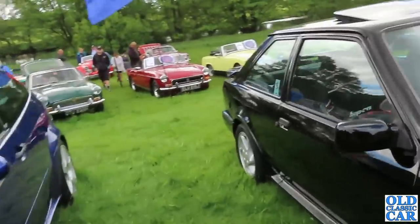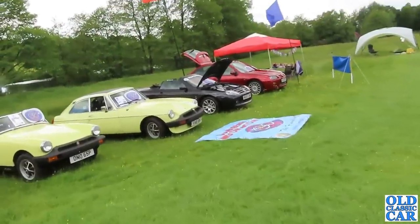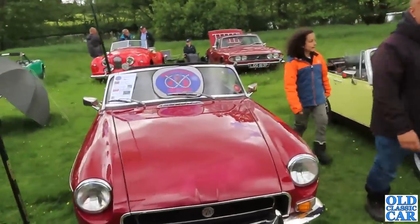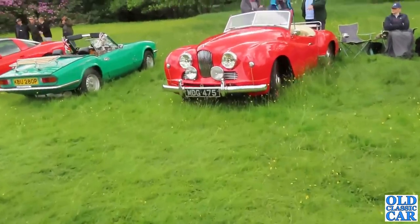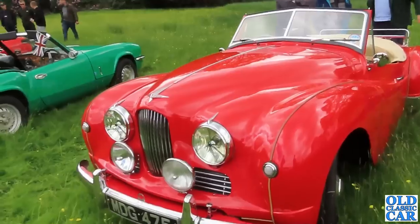Let's go and have a mooch down here towards the water. A few MGs lurking over there. What are they called, those Jowetts? The ones with the bonnets? That's the Jupiter. Oh, Jupiter. Oh, right, okay. Let's go and have a look at it. Yeah, it's very nice. Jowett number two. I was hoping to see a Javelin today, but there isn't one. So we'll have to make do with a pair of Jupiters instead.